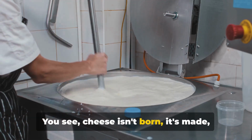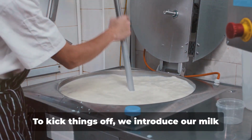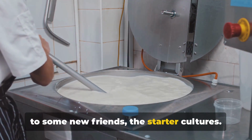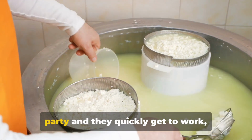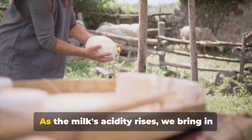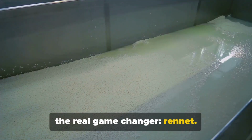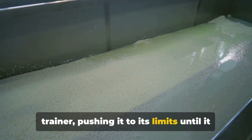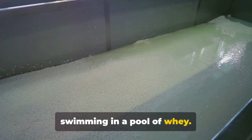You see, cheese isn't born, it's made, and it's a process that makes a spa day look like child's play. To kick things off, we introduce our milk to some new friends, the starter cultures. These bacterial socialites love a good party, and they quickly get to work, turning lactose into lactic acid. As the milk's acidity rises, we bring in the real game changer, rennet. Think of rennet as the milk's personal trainer, pushing it to its limits until it transforms into a solid mass of curds, swimming in a pool of whey.